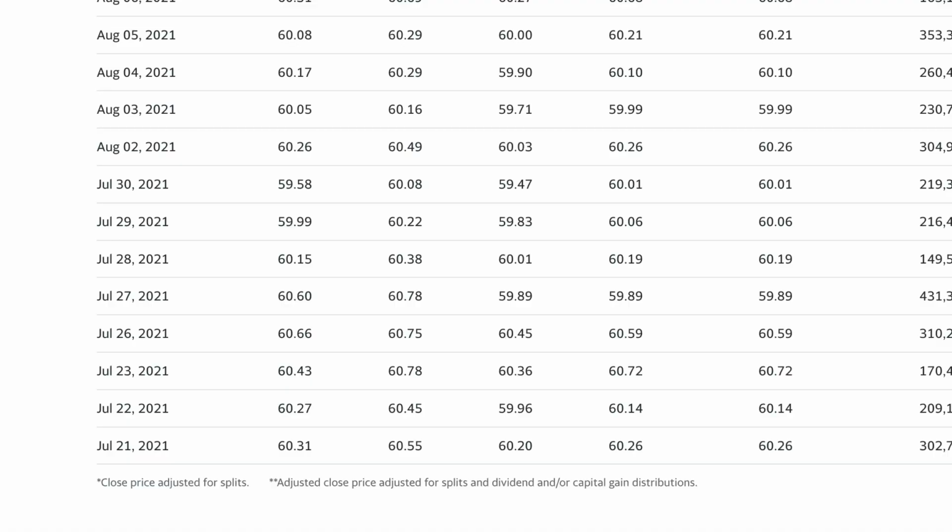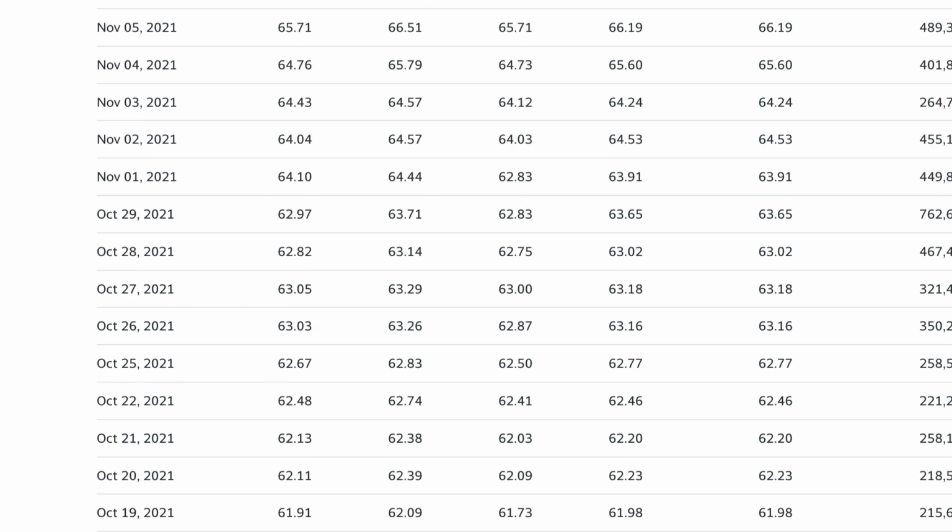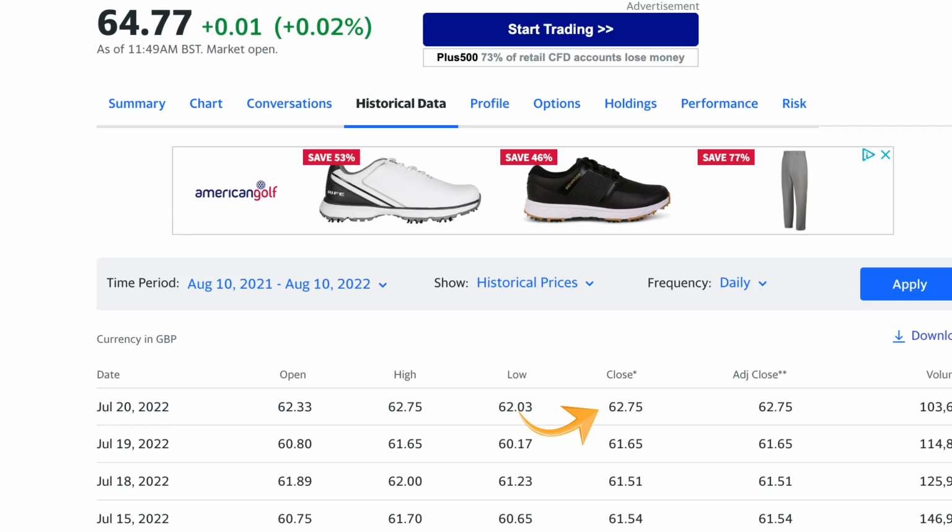On the 21st of July, VUSA, which is Vanguard's S&P 500 tracker, was valued at about £60.14, and 1 year later it was £62.88, which is a gain of about 4.05%. So at first glance, it doesn't look like this particular offering from InvestEngine's managed portfolio is really cutting it. But there's always more to this stuff than meets the eye.